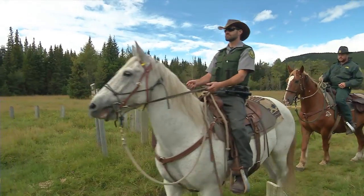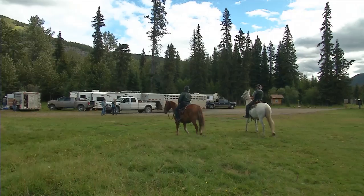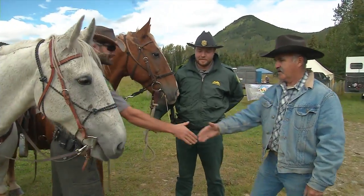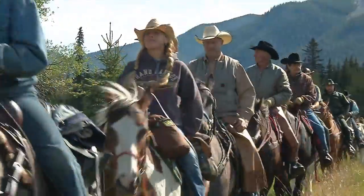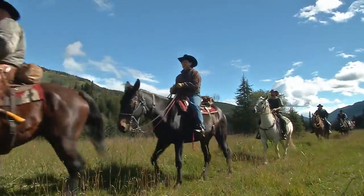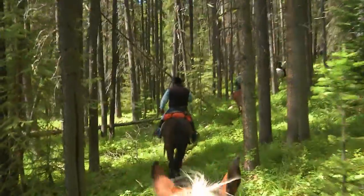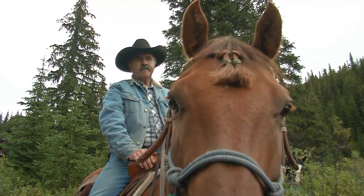Well, look who's here. 2 conservation officers with Alberta Parks are joining us today. Hey, good. So this is Eric. Hi, Eric. In all, there are 13 of us heading out to check up on a horse trail that has become overgrown with willows and branches. Earlier this summer, a crew cleared some of this trail. Ken and his crew want to see how much work is left to do.